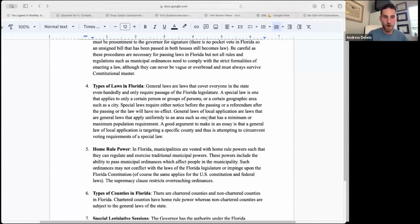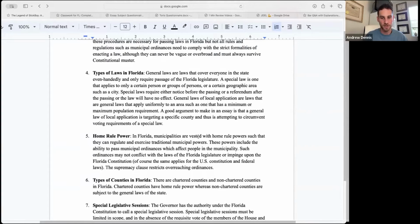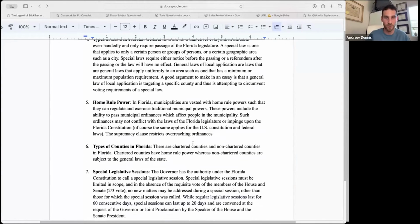General laws of local application are general laws that apply uniformly to an area, such as one that has a minimum or maximum population requirement. A good argument to make in an essay is that a general law of local application is targeting a specific county and thus is attempting to circumvent voting requirements of a special law. That's some high-level arguing right there.